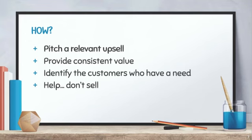You have to identify the customers who have a need, or what their needs are every now and then, so that you would know how to deal with their needs. Okay? And help, don't sell. I think this is the best part of it. Help, don't just sell. Meaning, you have to look at the welfare of your customers and not only your business.